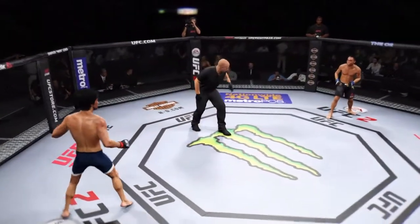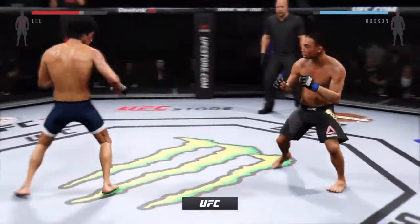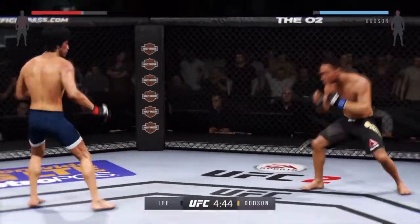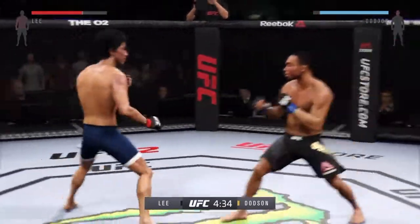You ready? You ready? Let's go, third and final round. He's definitely going to want to start this round off fast to try to pick up where he left off. His opponent was in big trouble at the end of that round. The huge head kick is blocked.